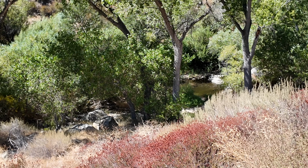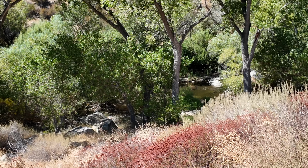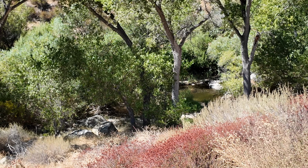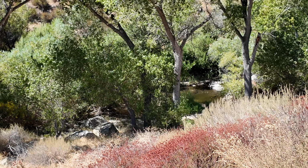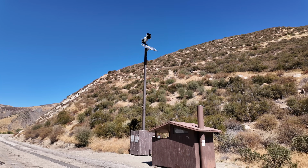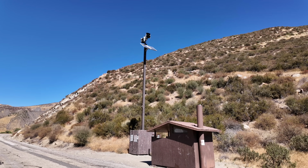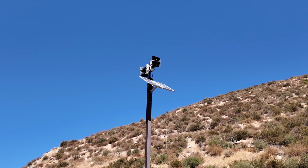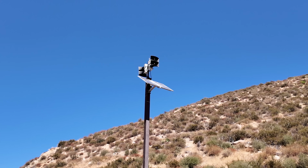In spring, sometimes it's actually possible to kayak this creek, and this has been designated a national wild and scenic river. Sometimes so much water actually comes through here that it floods, and they have a siren here to warn people that it's about to flood. So if you hear this siren, get out of this canyon.